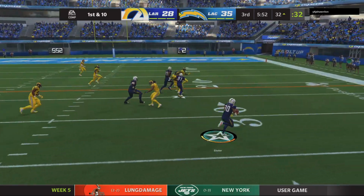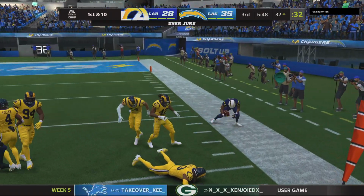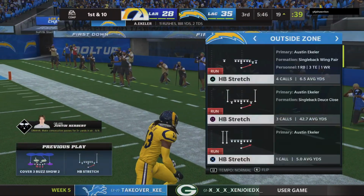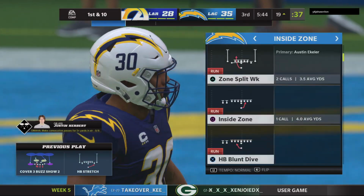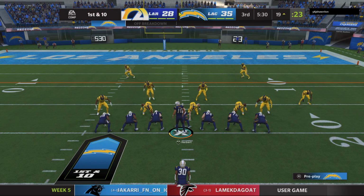They'll try the right side with Eckler. Gets by him at the 25. And inside the 20 before he's brought down. 187 yards for him on the ground now as he has been terrific here this afternoon.